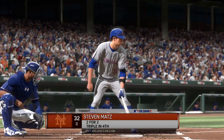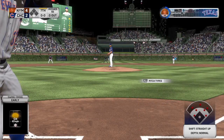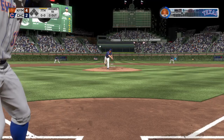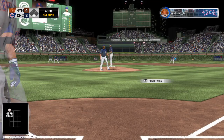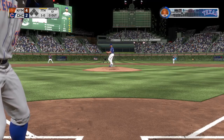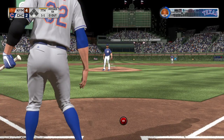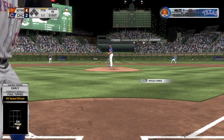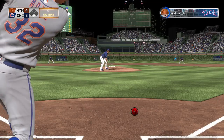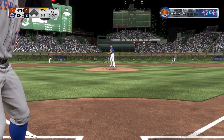Digging in once again, Steven Matz. 2 for 2 with a triple on his batting line to this point. Steven Matz. High and tight here to begin the inning. It's ball 1. Check swing on that fastball right there. Looked like he's ready to tomahawk that bad boy, but he's able to hold up. Bounce towards the mound, but a foul ball, 1-1. And not a real good cut at that slider, and he's behind 1-2.